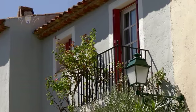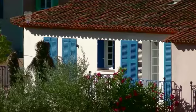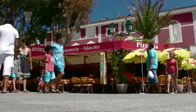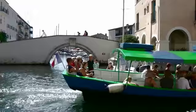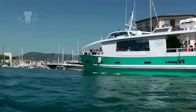The many brightly coloured Provençal style units blend influences from France, Italy, Portugal and beyond. The complex has beaches, restaurants, shops and a bank. In fact, everything you could need for a self-contained holiday. But it also provides an excellent base for travelling further afield.